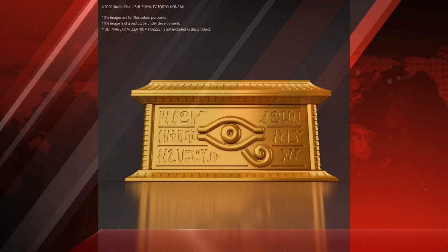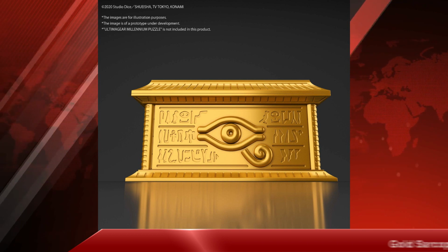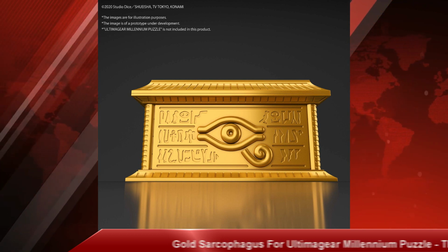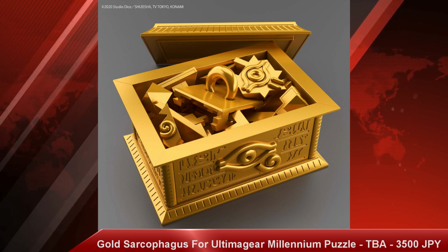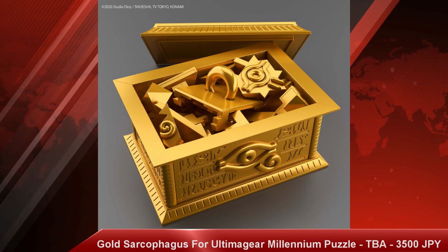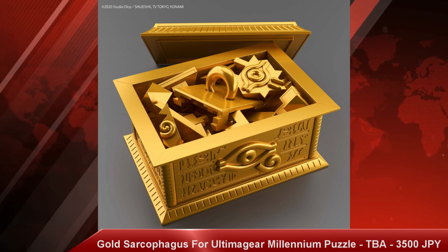Starting us off, we have the gold sarcophagus for the Ultimate Gear Millennium Puzzle. With no release date yet but a price tag of 3,500 Japanese yen, this is something there's not a lot of lore on since it's kind of just a container. But the Millennium Puzzle that goes inside of it is one of the Millennium items.